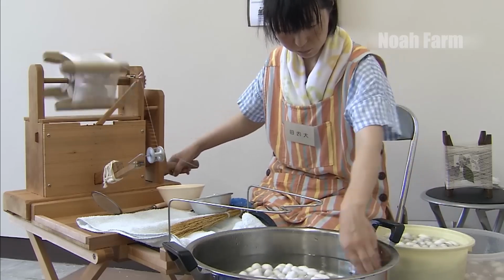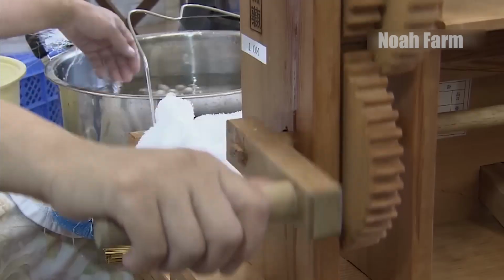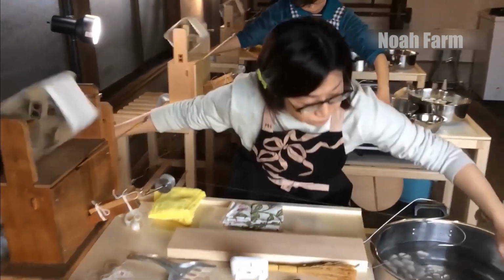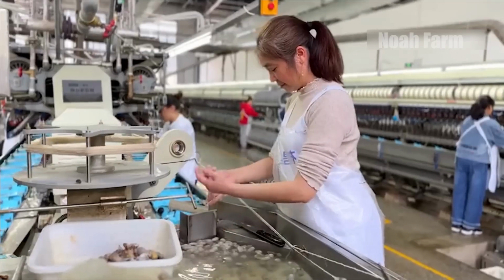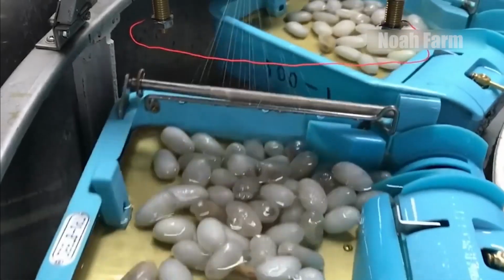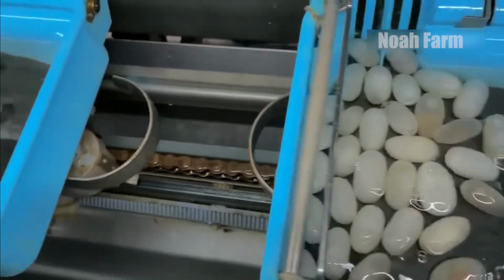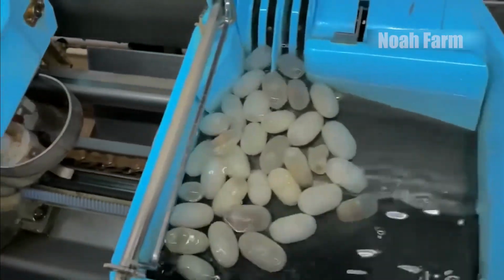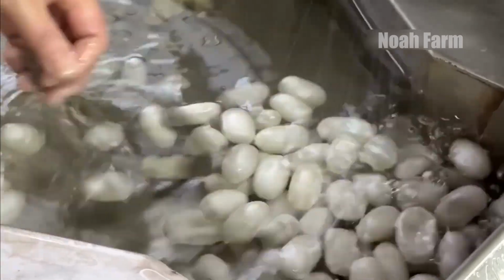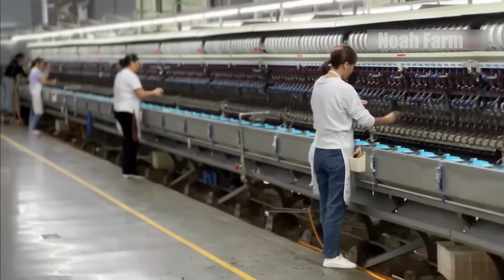Before the advent of supporting machinery, farmers with skilled hands and years of experience meticulously and carefully performed the task of silk reeling by hand. The softened cocoons are then fed through a reeling machine. The silk thread from each cocoon is drawn out and wound into a continuous strand. Typically, a single silk thread is made from multiple cocoons to ensure length and strength.